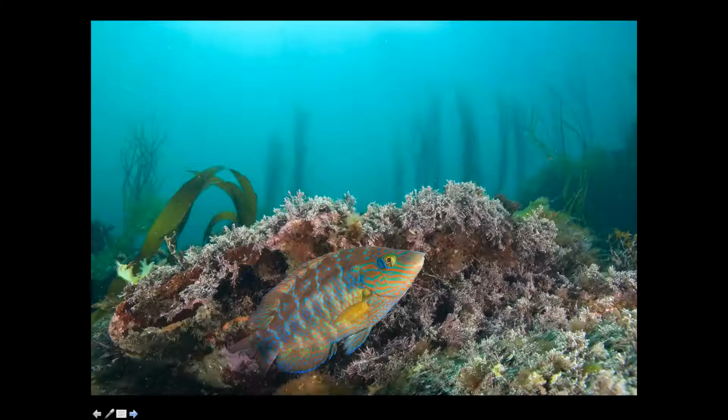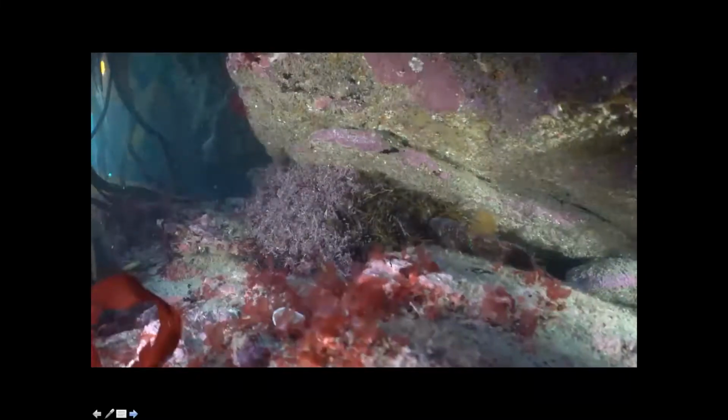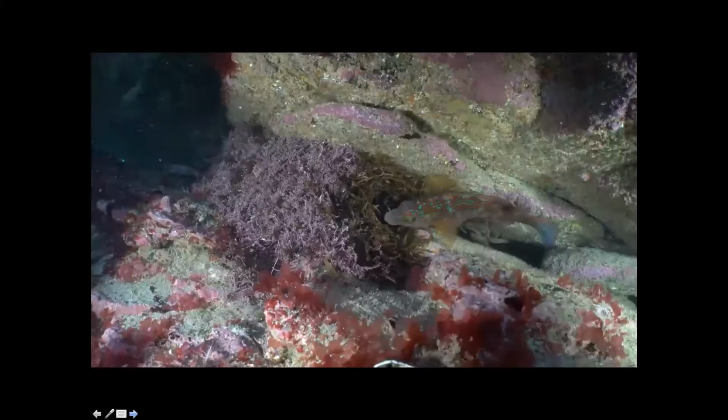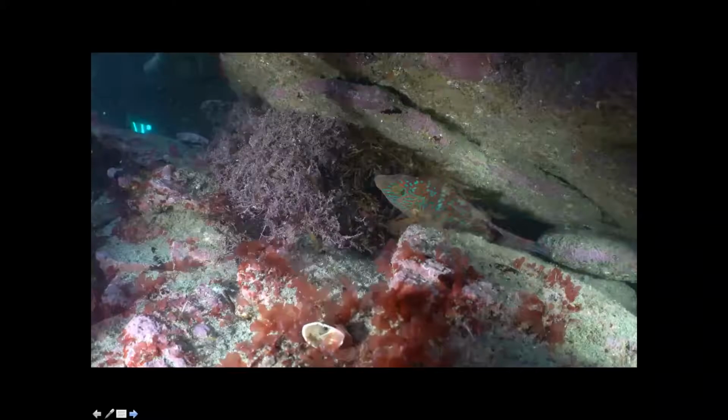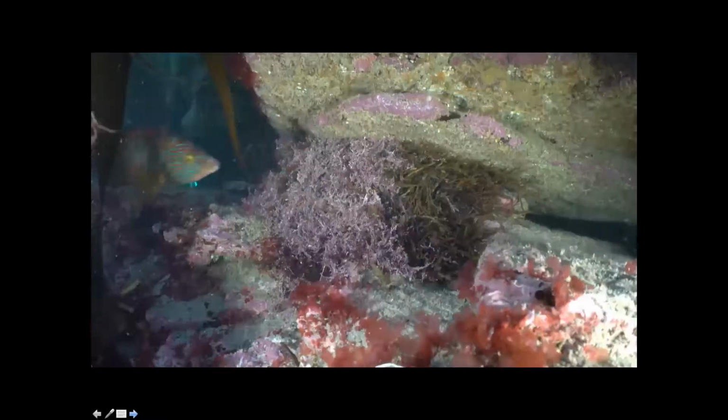And this guy is particularly bold, and he's got these amazing bright colours because he's built a nest. And people don't think of fish as building nests, but this cork-wing wrasse here is actually building one. This is just very close to Wembury Beach, and this big mass of seaweed under the overhang there, he's built. And he's not just using any old seaweed, he actually uses different types of seaweed, up to about 10 different types for different parts of the nest.